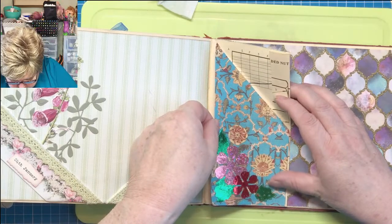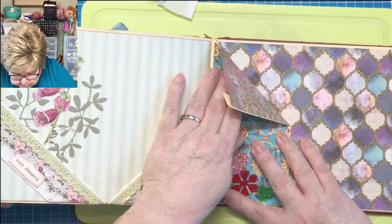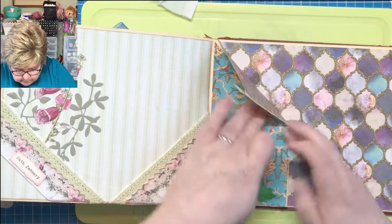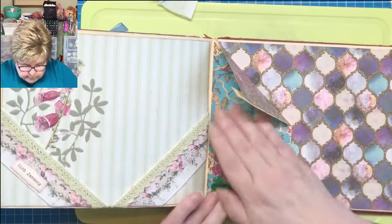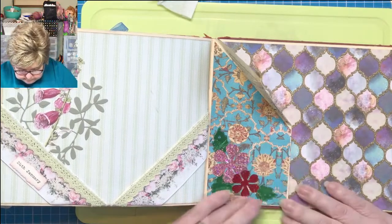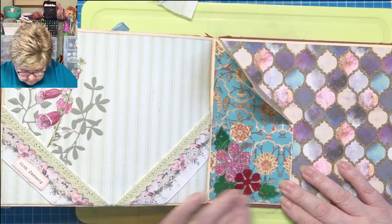Right, so I'll just get this where I want it. Like so. Yeah, that's fine. Stick that down. Jean's there, she's just watching. Oh, all right, Jean, as long as you're okay. Just thought you might quite like this technique. I don't know why I thought you might, but I thought you might.